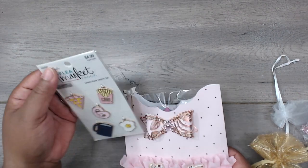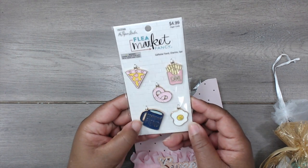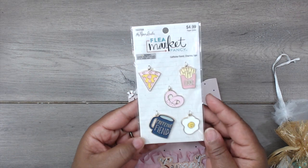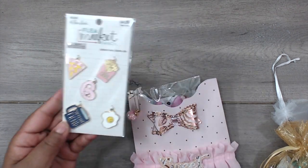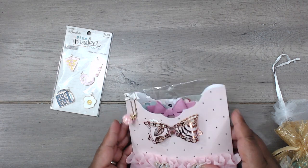So she's included these charms: caffeine fiend, yes. This is so cool. Egg, a pretzel, french fries, and pizza. How shabby food. I love it. I mean, you combine two of my most favorite things, shabby and food. And coffee. It's three things. So cute. I love that.